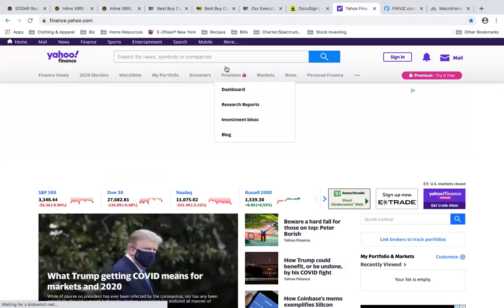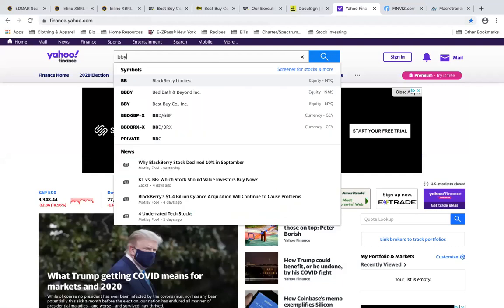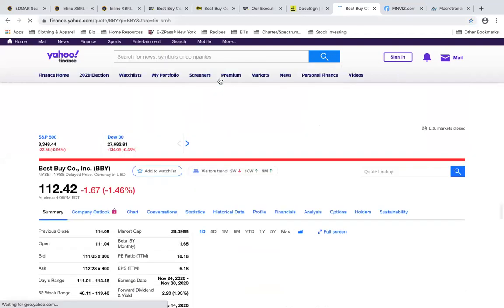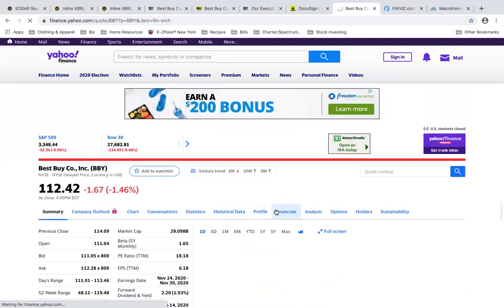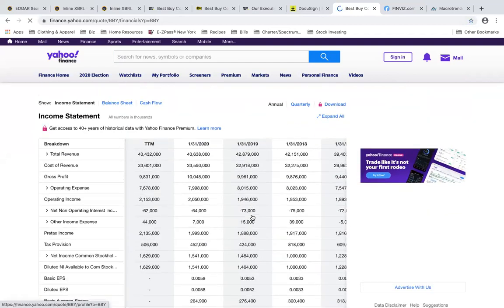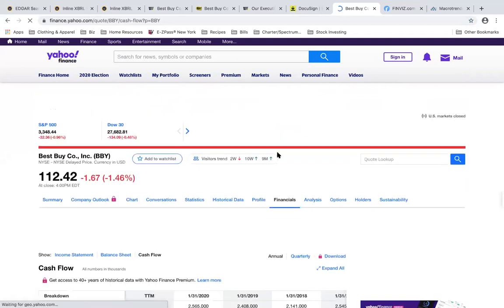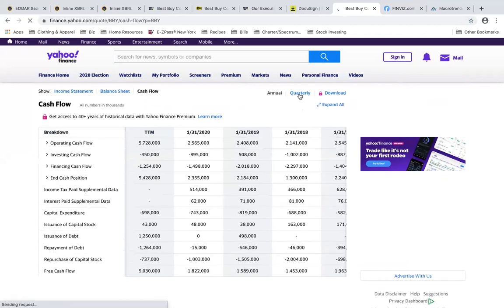And pull up the company's financial information just to kind of gauge back and forth to see what's accurate and compare the information up there. You have the income statement, balance sheet, cash flow. You could search it annually or quarterly on there as well.